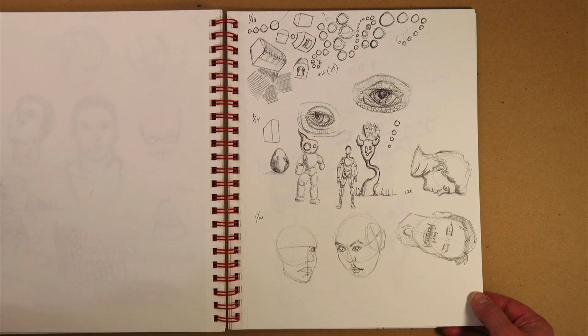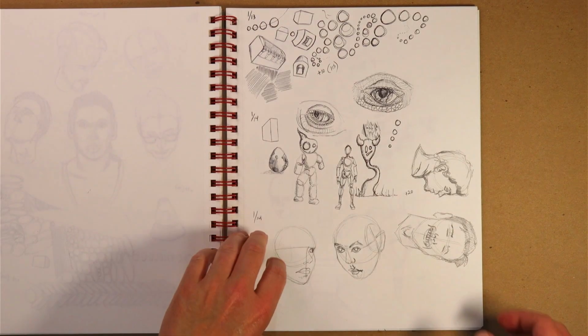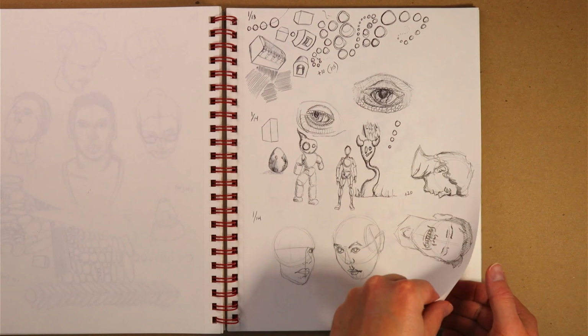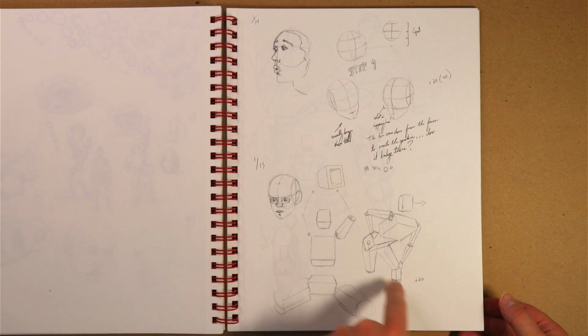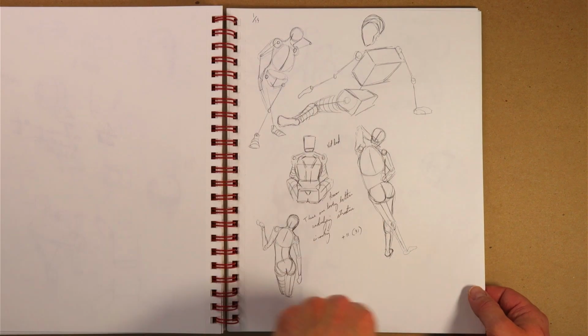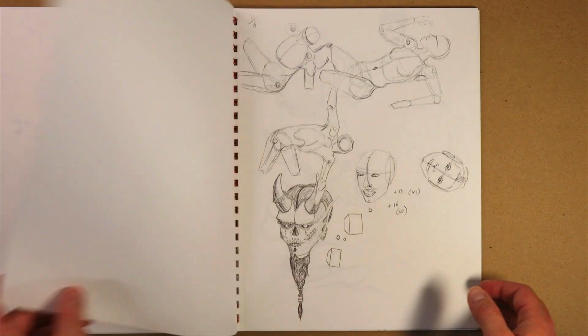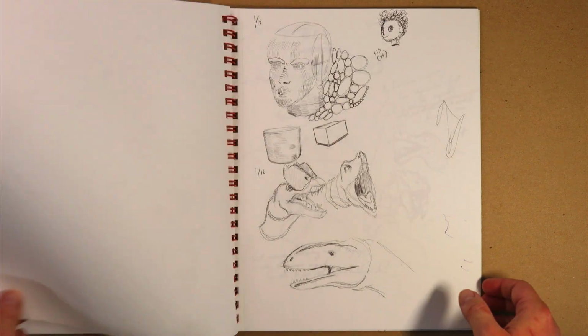Portrait and figural studies. Sorry about that adjustment. The sun just went down, so I had to readjust some lighting in the room. More figural stuff, working on body structures and how they're put together. Same thing, studying how the body is put together. Same thing, then getting bored and doing a weird demon guy.